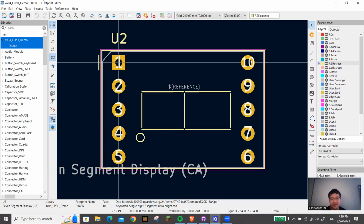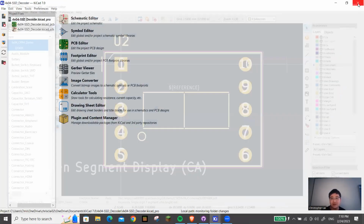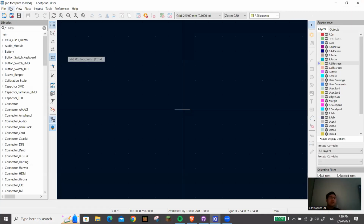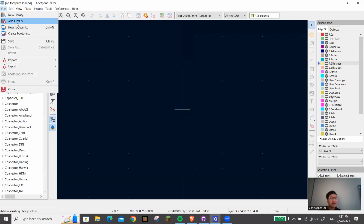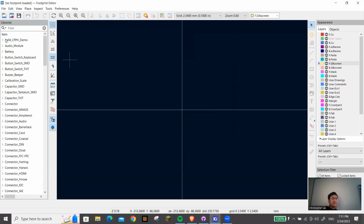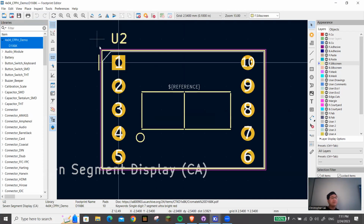So from the very beginning, I'm going to go straight from the home page. From the home page, go to Footprint Editor. When the Footprint Editor loads, you're going to go to File, Add Library, Global, click OK, find your 4x04_cpph.demo.pretty folder, click in it, and then click Select. That should install itself into your library. And then you go under Item, select D1X8K, and then you should see something like this. We're going to stop here.